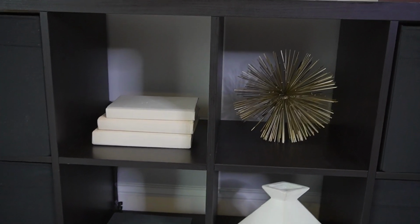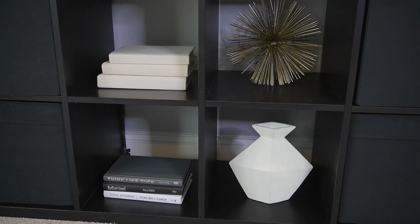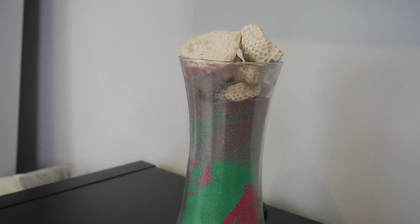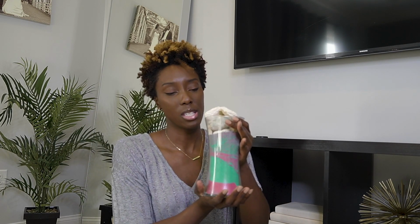And the other decorative pieces I purchased from Home Goods, and the white books I got off of, I believe, Etsy. The other little touches that I really, really love about this space are these two special moments for Ernest and I. So this, I know you're wondering, what the heck is this? So basically, when we got married in the church, as part of our ceremony, we combined sand. I had the pink sand, Ernest had the blue sand, and we poured it together, and this symbolized us coming together as one. So this is just very special to me.